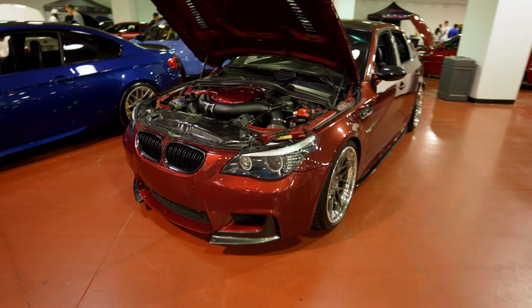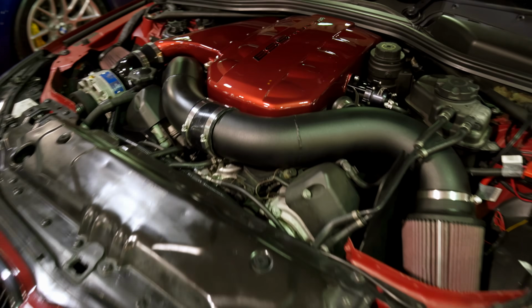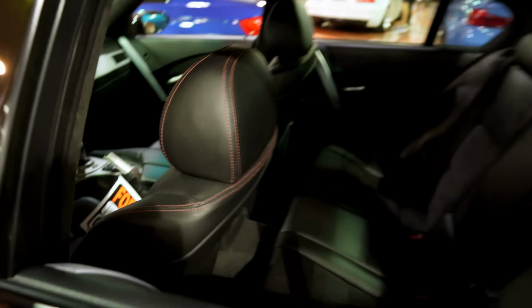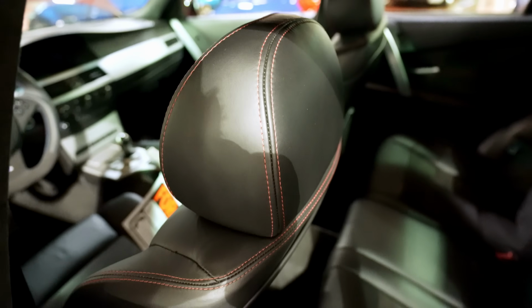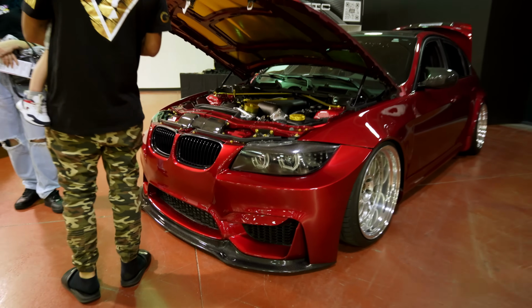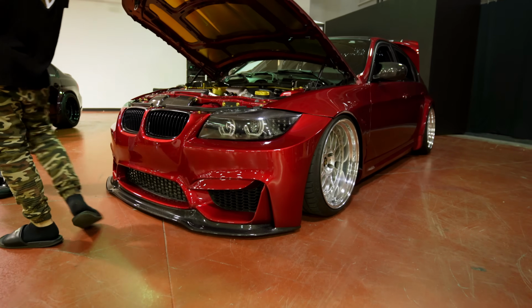E60 M5. What's up? With a supercharger sitting up top. Oh yeah, SMG, black interior with red contrast stitching. We got a Ready 90. It looks almost similar to the kit that Ali had, minus the M4, M3 from Bumper.